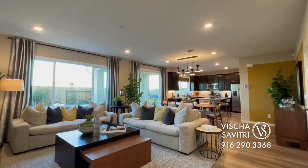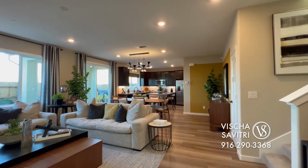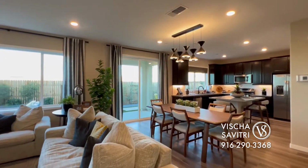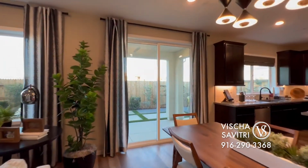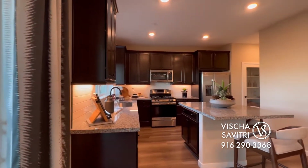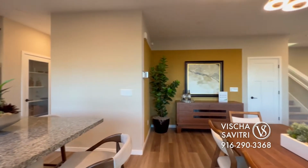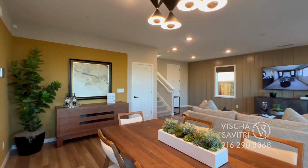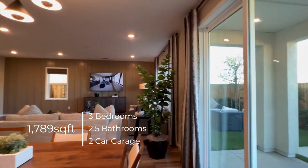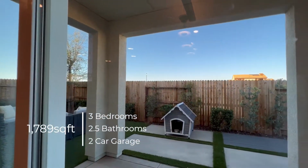And today I'm going to show you this new community in Roseville, California by TriPoint Homes. Roseville is located approximately 30 minutes away from downtown Sacramento. And the name of this community is Illumination at Solaire, and it is located in Roseville, California. The builder is TriPoint Homes. And today I'm going to show you plan number one. This is a two-story home with 1,789 square feet. It has three bedrooms, two and a half baths, and two car garage.